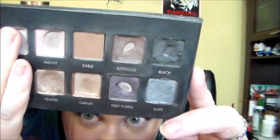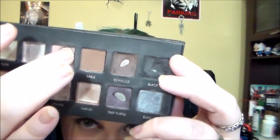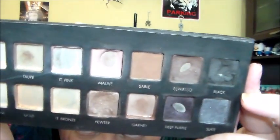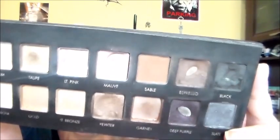So that is it for Project Pan. Let's get to the pan that palette real quick. And I'm still panning this from last year if you were tuning in for the first time. So that's why a lot of it is gone. But the same shadows are still just hanging on and on and on. So here is what I have left. I'm focusing on the top part of the mauve shadow.